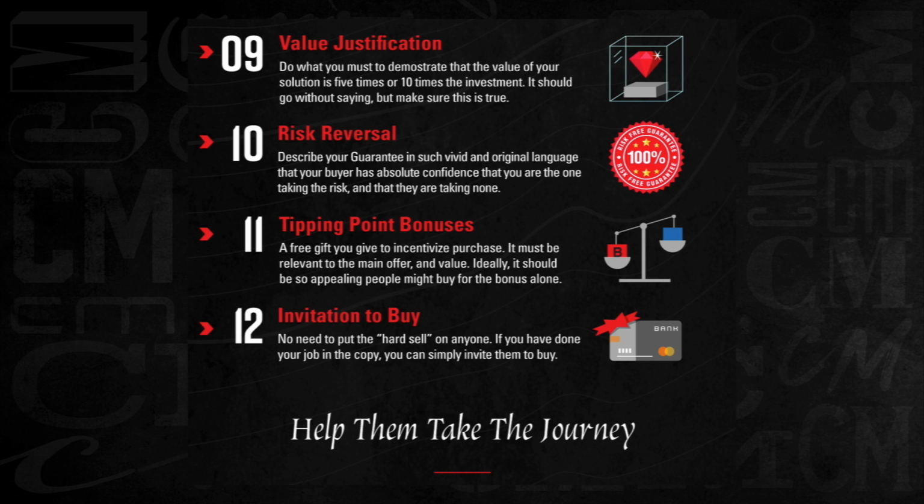And number 12, the invitation to buy. No need to put the hard sell on anyone. If you've done your job in the copy, you can simply invite them to buy. Your job during the buyer's journey is help them take the journey.